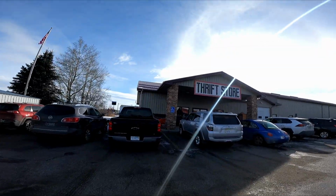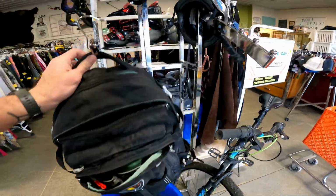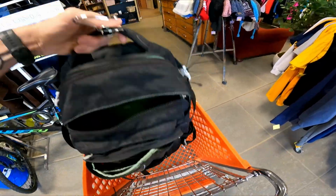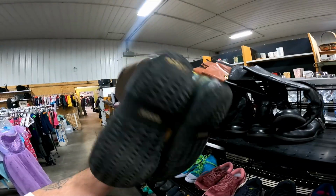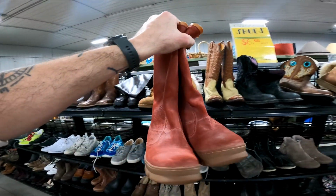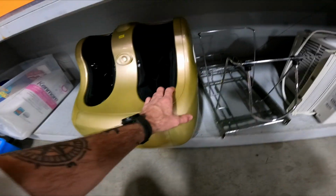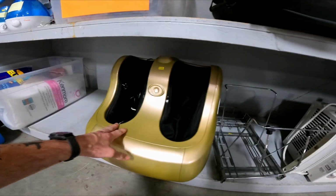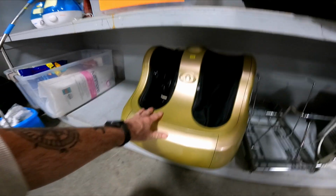We were walking into Four Corners Thrift, where it's half off the entire store today. I was here a couple days ago, but I did find some stuff that would be worth it being half off. So let's run in. An Osprey bag for $10. Some Bogs for $7.50. Some tall Keen boots for $10. Those should go for about $50. So I have sold and shipped one of these before, and it was the biggest pain in the butt, so I'm gonna leave it behind, but they do go for like $100.